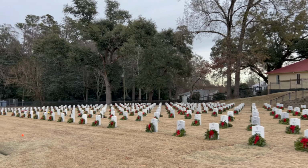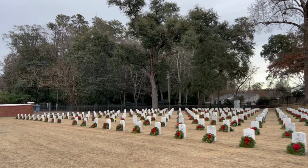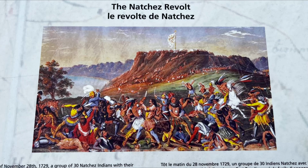Yeah, okay. So anyway, along that, also there's the National Cemetery, which is really close. We drove through the National Cemetery. And Fort Rosalie, I think that's pronounced right. They have a very good history write-up of Fort Rosalie and the importance of that in our history.